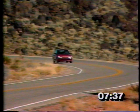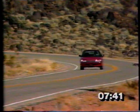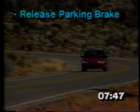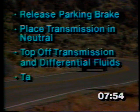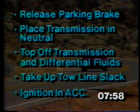If for some reason your car requires towing, it's best to contact your Subaru dealer or a commercial towing service. If not available, follow these guidelines. Release the parking brake, placing the transmission in neutral. Top off the transmission and differential oil levels if necessary. Slowly take up any slack in the tow line. And remember, the ignition switch should be in the ACC position and never on lock while the car is being towed.